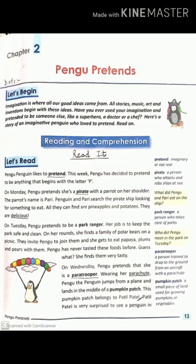पपाया, plums and pears. Pengu has never tasted these foods before. पेंगू ने तो आज तक ये फूड्स टेस्ट ही नहीं करे. Guess what? She finds them very tasty. और पेंगुइन को जो ये वाले फूड्स होते हैं वो बहुत टेस्टी लगते हैं.